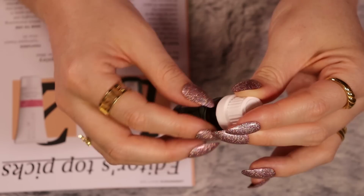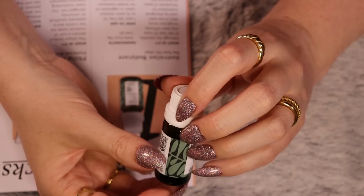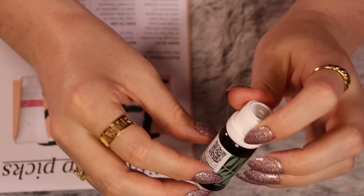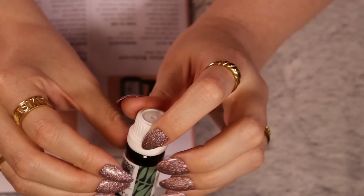Okay, so 10 mils of tea tree oil. Although the benefits tea tree oil have only been officially recognized since 1923, it has been used by Aboriginal Australians for thousands of years to improve the appearance of skin. Use the oil to soothe and cleanse your hair and skin.